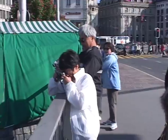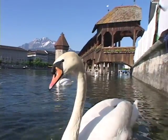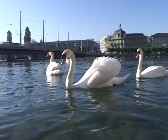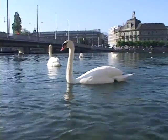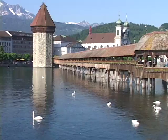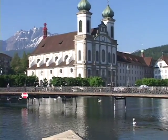Getting our shots of the swan. We're traveling along with a group from Hawaii on our alpine tour. It was a small group. There's just about a dozen of us on this trip, and we spent 2 weeks traveling through Switzerland, enjoying the scenic highlights of the Alps and the towns and the landscapes in between.